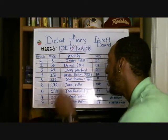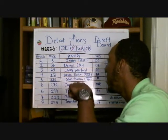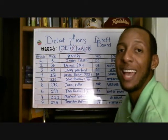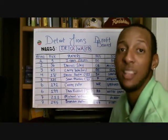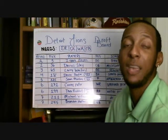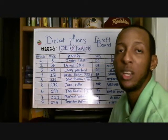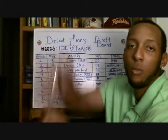So I think the draft is a double overall for the Lions. I think they did a great job of addressing needs. Let's see if this draft class is able to have the impact that the Lions need them to have them get back to the postseason in 2013. It's a double for the Lions in the 2013 NFL Draft Wrap-Up.